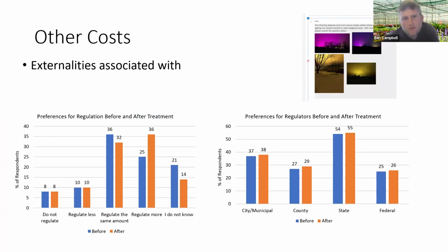We asked this a couple years ago in a survey, what do you think about if there's light pollution? And we saw that basically at that point, when there was some kind of light pollution or some kind of negative, people generally wanted to have regulations. We moved to wanting state regulations to combat or to limit the amount of light pollution.